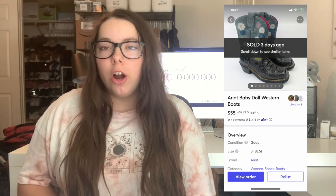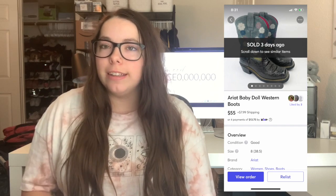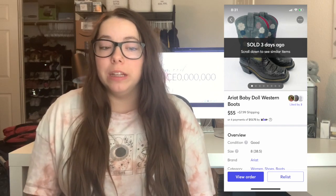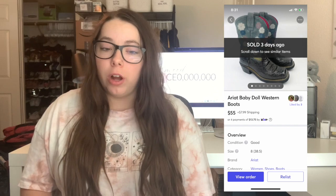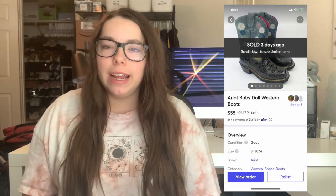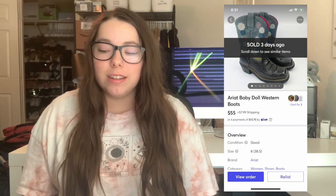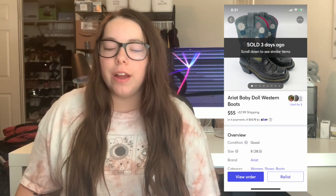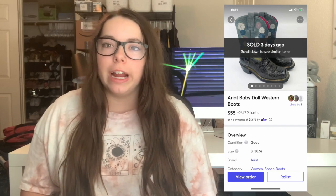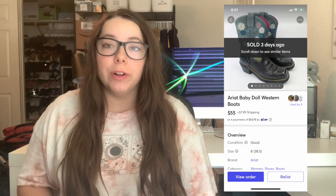Ariat is a brand I've really come to like, and even though a couple of their things, like these boots, are not really my personal style and I don't really love them, I know that they sell pretty well, so I don't mind picking them up ever. These boots were from a flip lot. They took about 4 to 5 days to sell, so extremely fast. I want to say I had them listed at maybe 65, 60. I had them listed a little higher than 55, but of course on Mercari I do take a little bit lower offer, and it still had a really great profit margin, and I'm very happy with the sale.